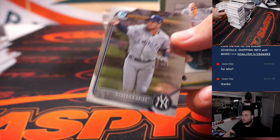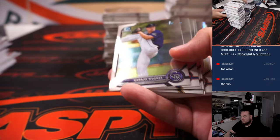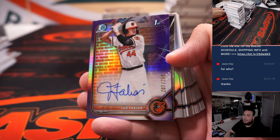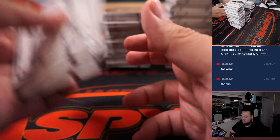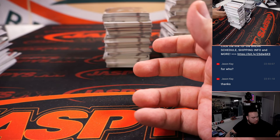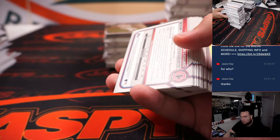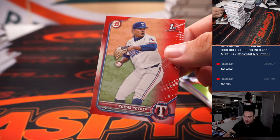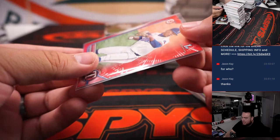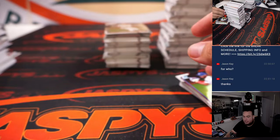Roder Garay's little variation. Yankees, that's Jason K. And another Judd Fabian for the Baltimore Orioles and Peter to $2.50. And a red paper. That's actually probably not bad at all. Kumar Rocker for Joe and the Rangers, and that is 5 out of 5, which was the third overall pick. Would love to be a red chrome, but red paper's still not bad. Very nice.